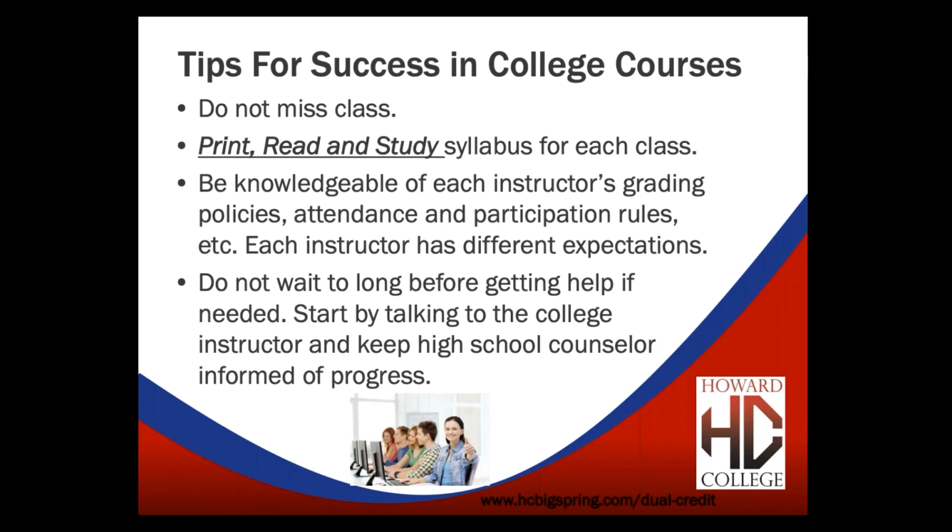Other thing you need to think about is school activities. If you're in band or choir or basketball, football, whatever, those have different times that you leave and need to be out of school. You need to make sure you communicate with your instructor. Be sure that they know, and they may say, well, you need to turn this in early, or they may give you a little bit longer. So just be sure you talk to them.